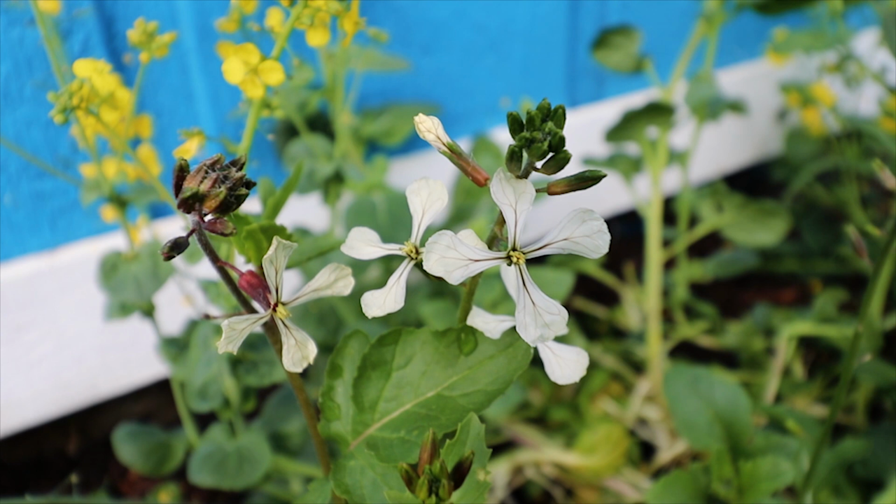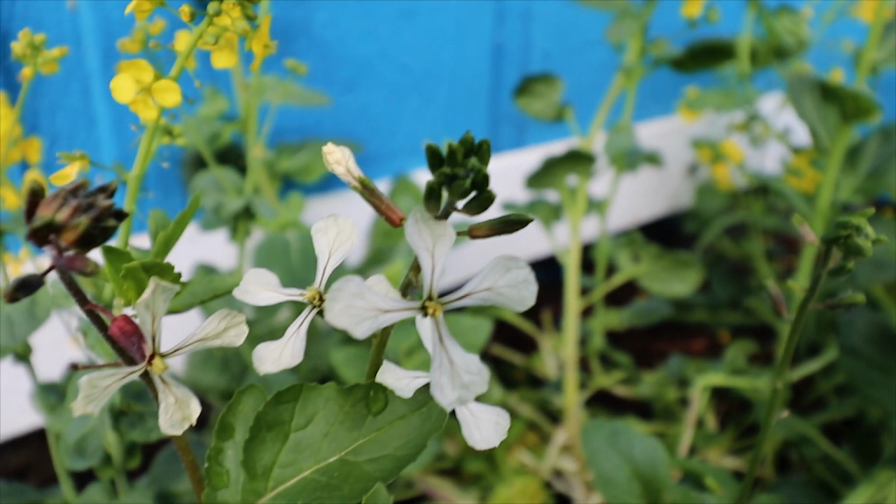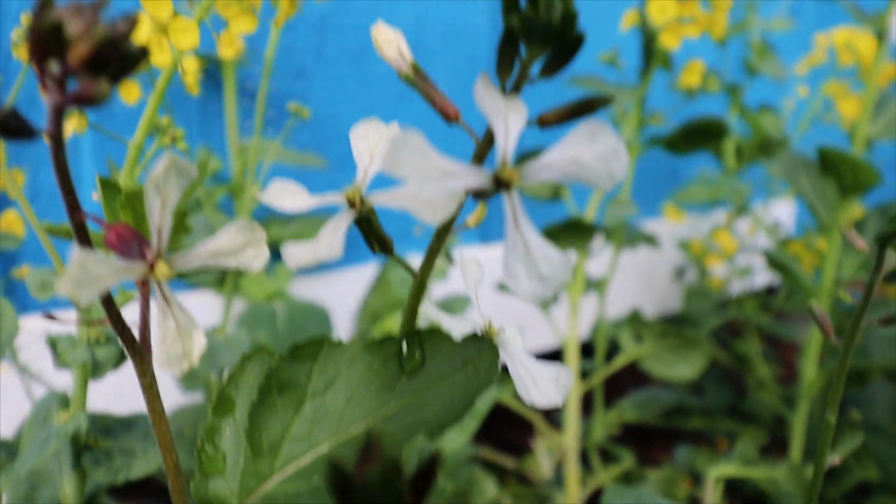Look at the arugula flowers, Avery. I've never seen an arugula flower. Aren't they pretty? They're white with 4 petals. Yeah.